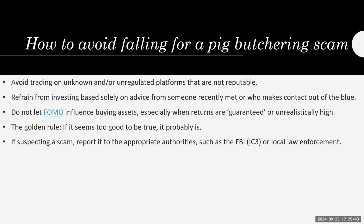So finally, we come to the conclusion. Again, do not trade on any unknown, unregulated platform. Do not trust anyone, especially when you've only known them for a few months, or a few weeks, and they discuss investment. Anything too good to be true, probably is. And once you confirm it is a scam, cut off the loss right away and report to local law enforcement and the FBI through the IC3 portal.